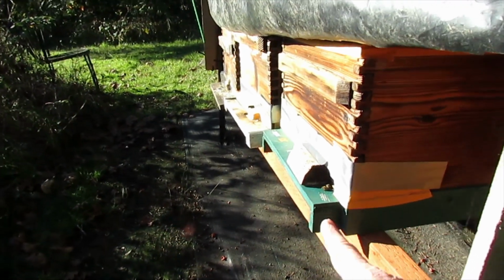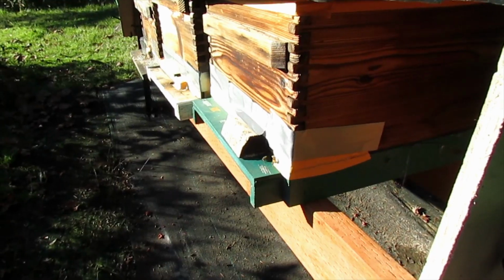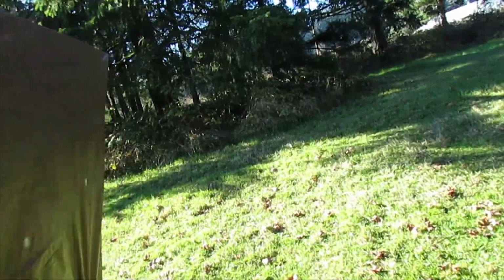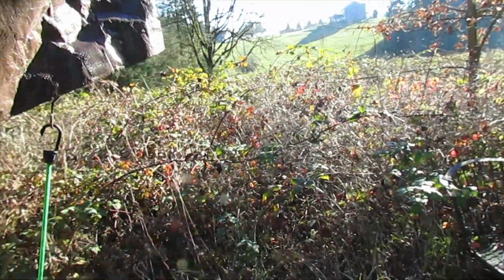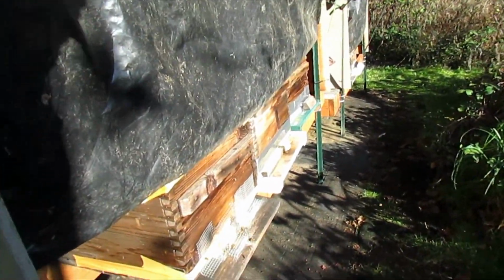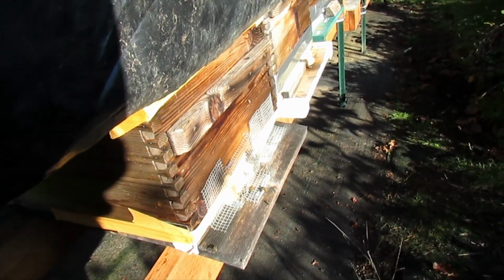oh, she's coming in with the propolis on her back legs right there, it looks like. No, it couldn't be propolis. Maybe it's just her back legs are brown. No, couldn't be propolis. It'd be too cold. Now I totally lost my train of thought.